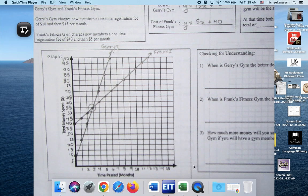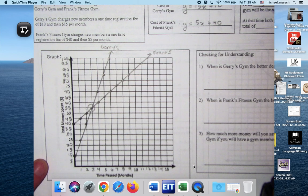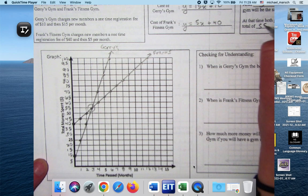So when will they cost the same amount? 3 months. How much will it cost? $55.